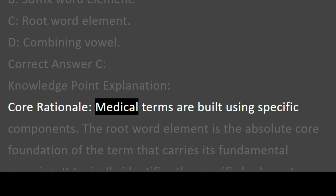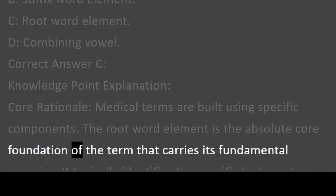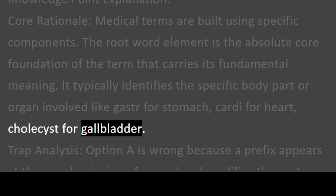Knowledge point explanation. Core rationale: medical terms are built using specific components. The root word element is the absolute core foundation of the term that carries its fundamental meaning. It typically identifies the specific body part or organ involved, like gastro for stomach, cardi for heart, cholecyst for gallbladder.